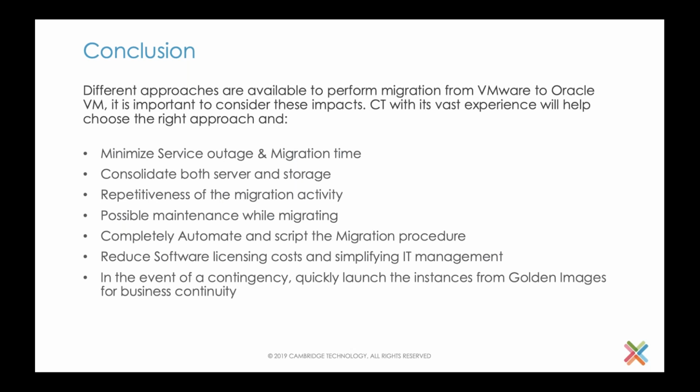Finally, as a conclusion, there are several approaches available to perform migration from VMware to Oracle. It's very important to consider these impacts, and CTE, with its vast experience and knowledge, will help choose the right approach. We can help customers minimize their outage and migration time. We can help you consolidate both servers and storage. And there could be a repetition of the migration activities, all of which can be completely automated through scripting and migration procedures. We can help you reduce your licensing cost and simplify IT management.